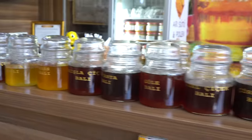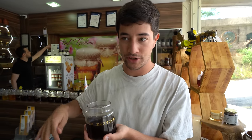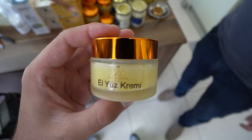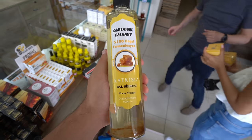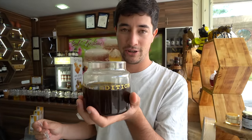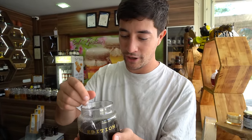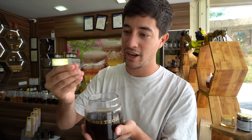So they have all kinds of different honeys. You can just see the different colors and consistencies of the honey, and they come from all across Turkey, but they also have different products too, like facial cream, soap. Even I saw some honey vinegar, which I've never heard of before, and they've just given me this one here to try. I think I'm gonna do a little bit of a honey tasting. This is called the Black Edition, black honey. Let me try that.